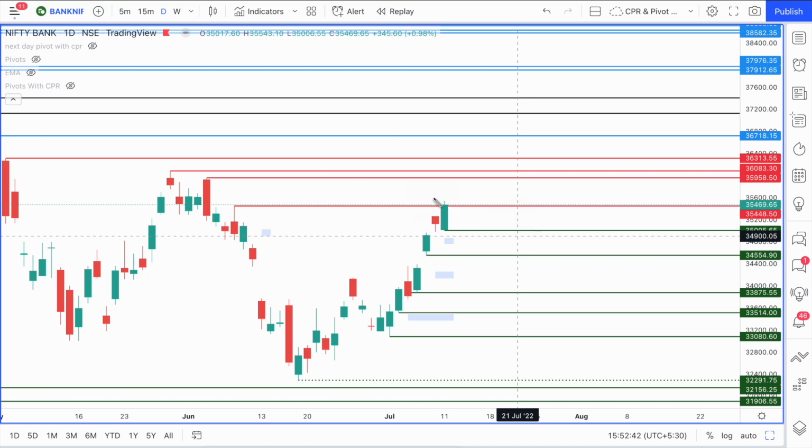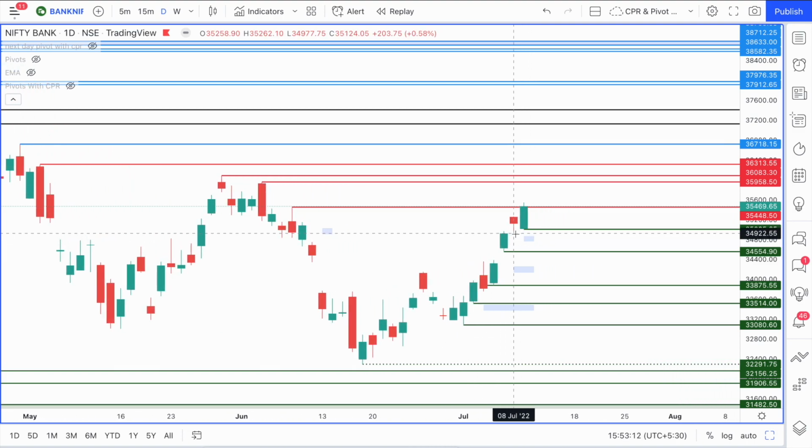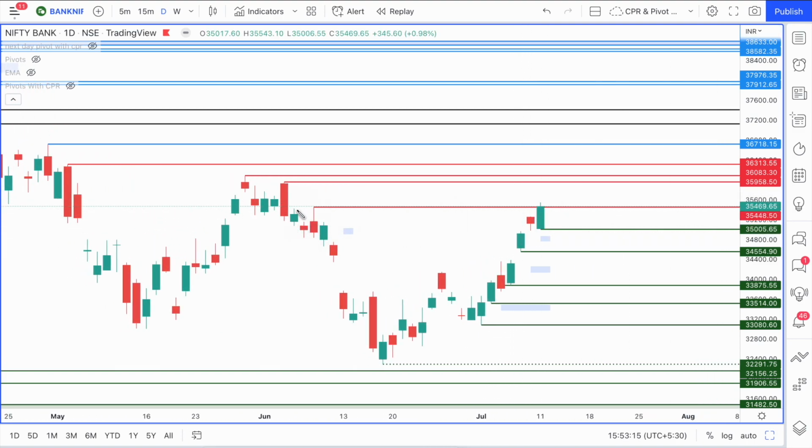So if they are to be believed, if this particular high is broken, then the next strong resistance we see is right up here, which we have marked as 35,958, that is very close to 35,960, and then the next resistance here is this candle's high, which is the 36,083 level, and next to that is the 36,313 level that we have marked. So these are the strong resistances that Bank Nifty now has on the upside. So the most important swing high is going to come at this particular level here, which happens to be the 36,083 level. So around 36,100 is going to be a test for Bank Nifty now.